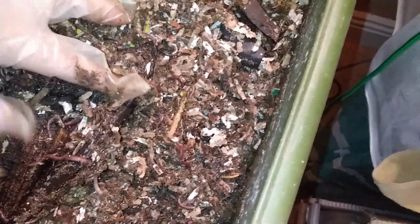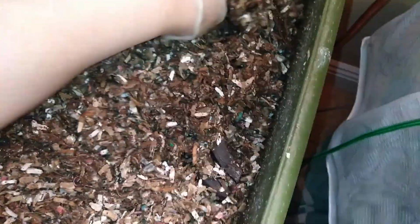So this will be a very quick check on the worms. There's no foul smell coming from here. But as you can see, they're doing well. So, let me put these back.